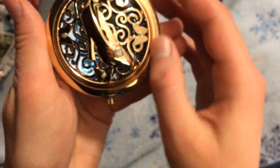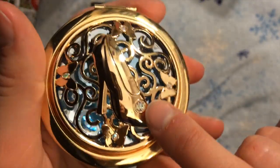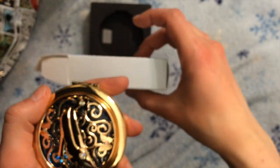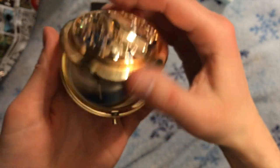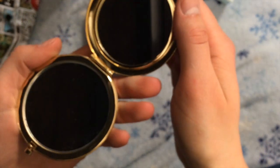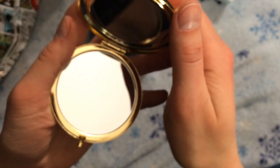So, by no means are they perfect. Like, this one's got a little globular right there, and a couple of really fine scratches right here. And that's just because they really don't give these boxes quite enough depth. But it's a push button. So, you push it, and it flips open. One is magnified. Sorry, you're looking at the ceiling, basically. One is magnified, one is a normal mirror.